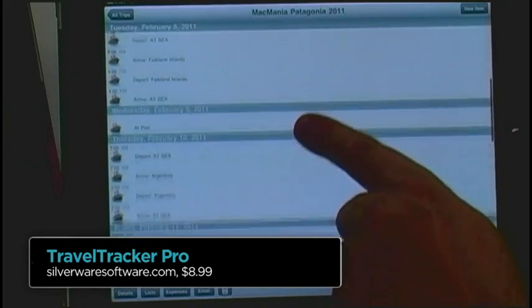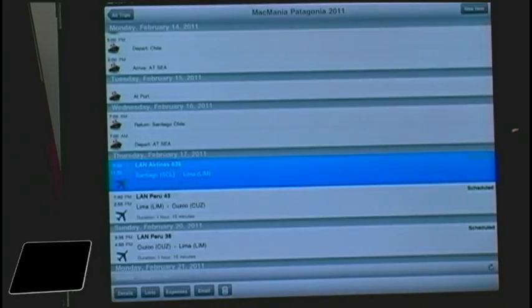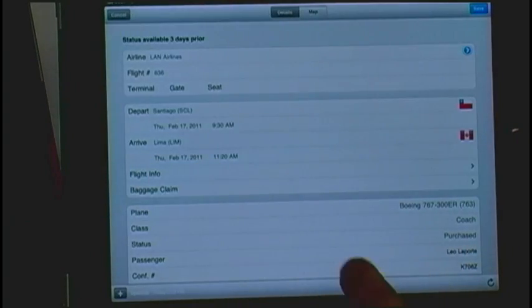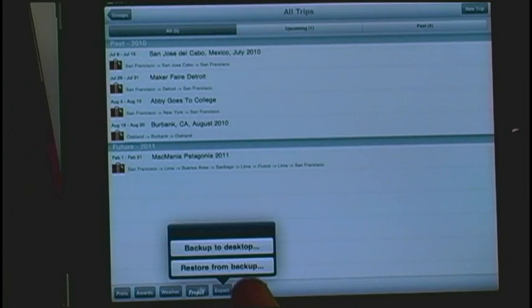It builds your itinerary, including hotels, airplanes, and rental cars. You get this great itinerary. You can do things like keep track of your frequent flyer miles. You can have an expense report built into it. It would automatically import all the costs, and then you add additional costs. It also is a great way to kind of browse through your trip. I'm planning a trip to South America in February.